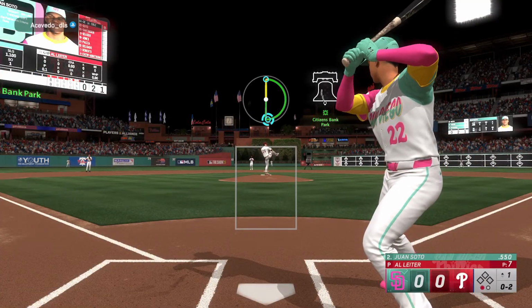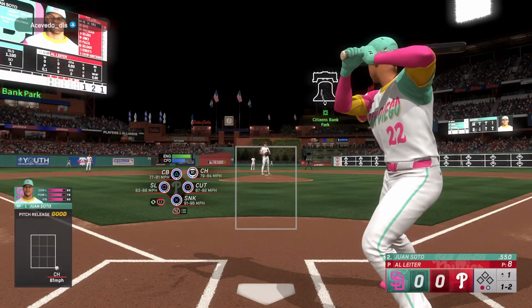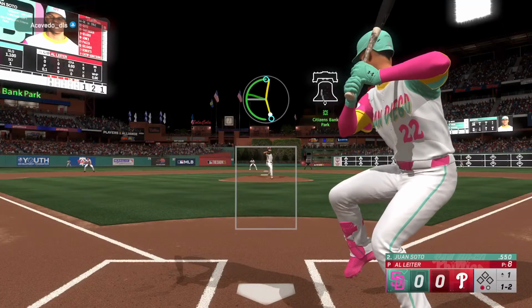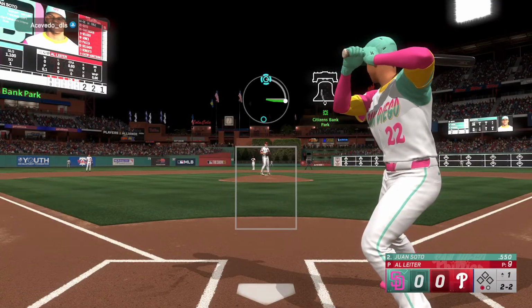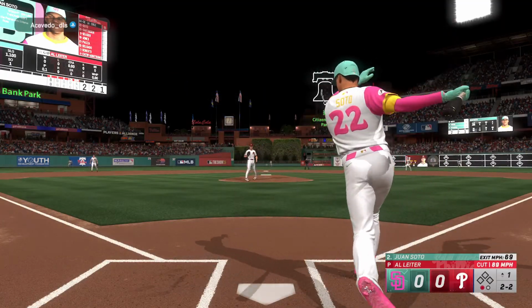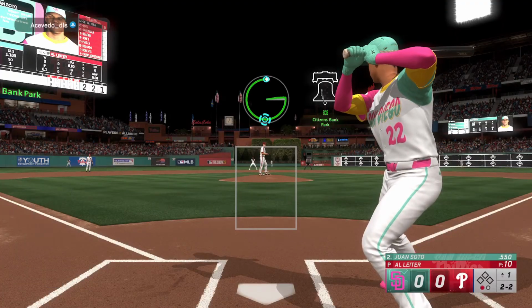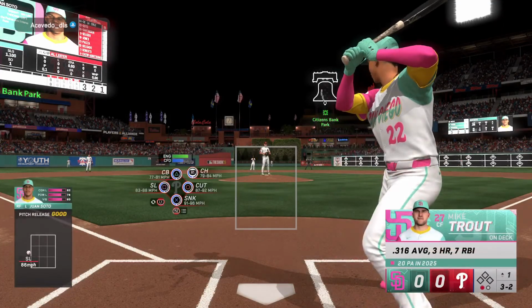One down, base is empty. And a good eye there. Excellent arm action on that two-strike changeup. Just missed. Man, he wanted that call. Missing inside, and the count is even 2-2. Knocks that one away, and we'll do it again. One out, base is empty. Just off the outside edge.